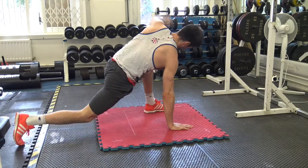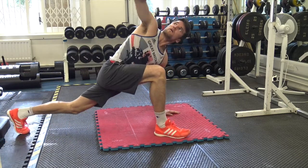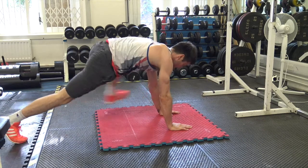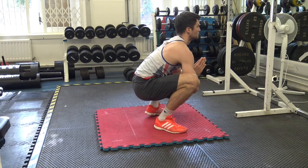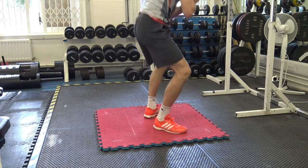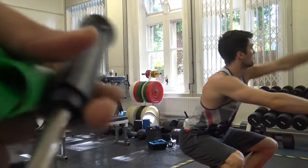Really focus on that upper body rotation, and as well to keep their lower body stable. So rotating the upper body as much as you can, but keeping the lower body stable. Yeah, and then we go into a Spider-Man to squat and hold it there, pushing out the knees. And this is really good to kind of loosen off the hips, the adductors.